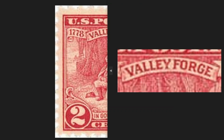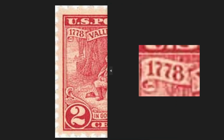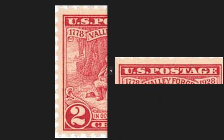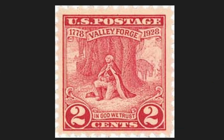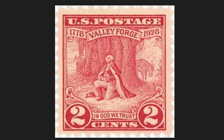Above, you will be able to see the writing that commemorates the event, Valley Forge. To the left, the date 1778, year of temporary stop and encampment of his army in Valley Forge. To the right, 1928, year of printing of the stamp and the 150th anniversary of the event. Above, the written US postage. All below, the American motto, In God We Trust, with the nominal value of the piece next to it, 2 cents of the US dollar.